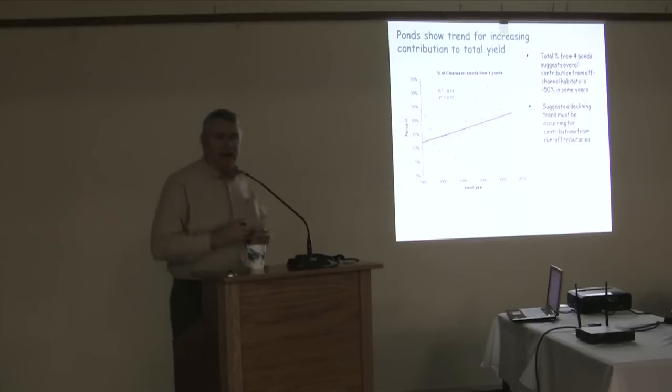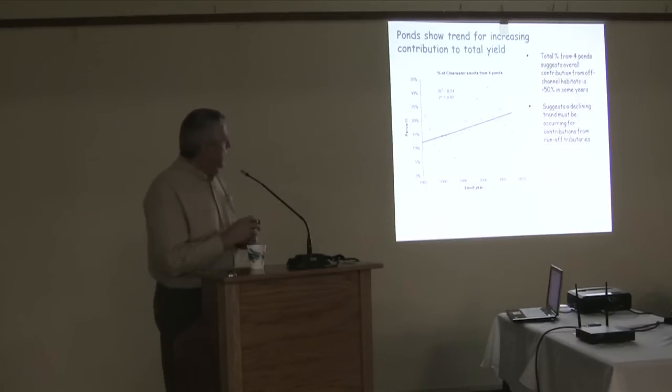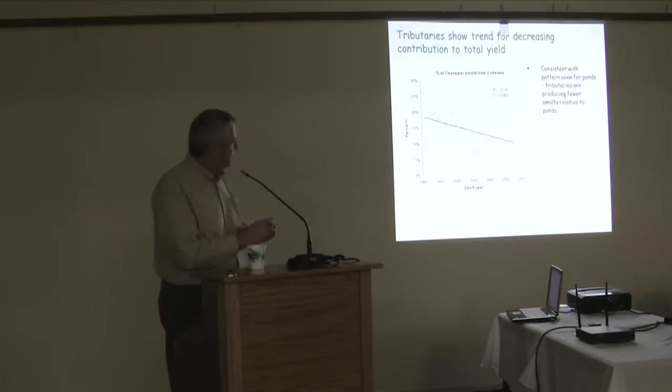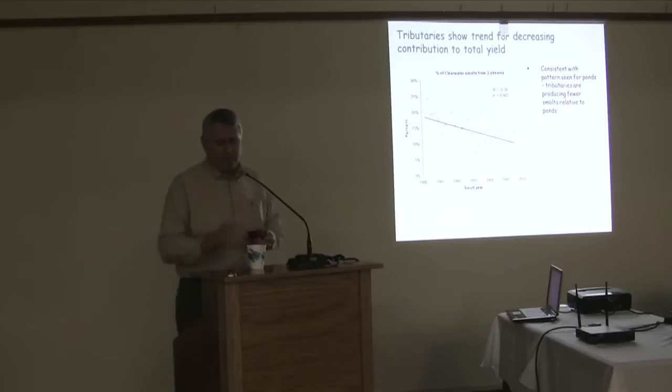If you look at the percentage of fish that are produced in the system as smolts and look at the proportion that are coming from ponds, the contribution from ponds, there's an increase over time. This is kind of interesting. At the same time, if this is true, then you would think that we must be seeing a decrease coming from low gradient tributaries. And in fact, that's what we see.